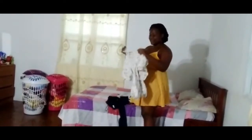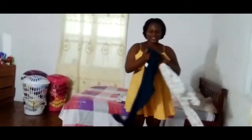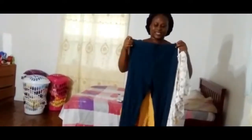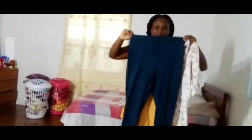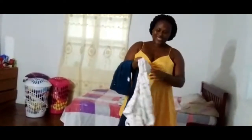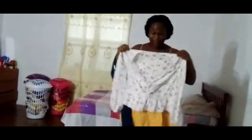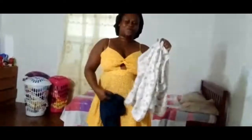So guys, on to the next outfit. This is a tights kind of pants, stretchy, nice, comfortable. When I say comfortable, check Shein for the comfortable good things there. This shirt is a dressy shirt. So I want a dressy outfit, I'm gonna put it on now.